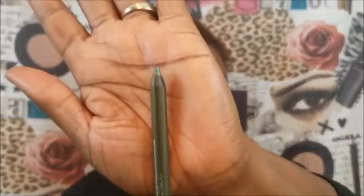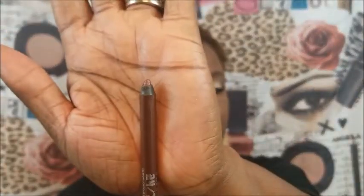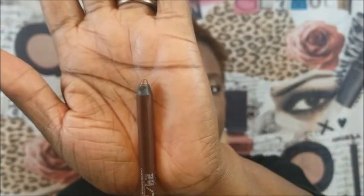The next one is one of my favorite colors from Urban Decay, Mildew. Isn't that beautiful? Beautiful metallic green. Y'all know purple is my favorite color, but green is number 2. And then this color called Roach, which is really pretty also. It's like a copper color.